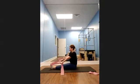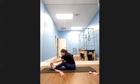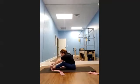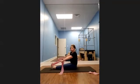Palms go back and back. In 5. In 4. We're going to add on in 3. And 2. And good. So I just adjusted my feet just a little bit. Why? Because I want to make this harder. So I'm going to lower it down so that it's on the arches, like balls of the feet kind of arches. We're going to add in a roll down.